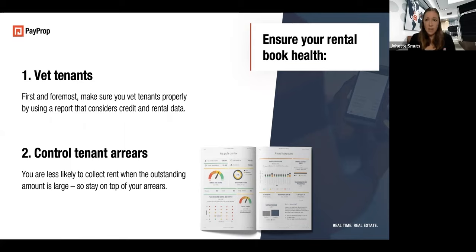I think it's very easy to say, let's see if he pays next month. But the larger that outstanding amount becomes, the less likely you are to collect that rent. The other thing from a business perspective is if that tenant doesn't pay his rent, then you don't earn your commission. So that will then in turn affect your cash flow. So controlling tenant arrears is quite important.